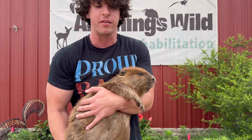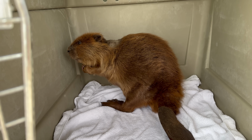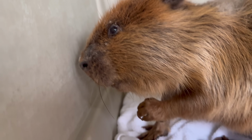Okay, I'm gonna stop bothering this guy and put him in the car. But all right, everybody, there he is. We're gonna go ahead and take care of him for a couple days. Mid next week, we're gonna bring him up to this other beaver sanctuary until he's fully healed and ready to go back to the wild. But look at how perfect this creature is.